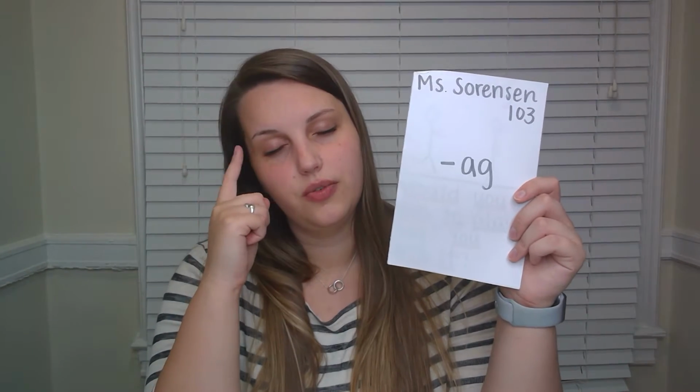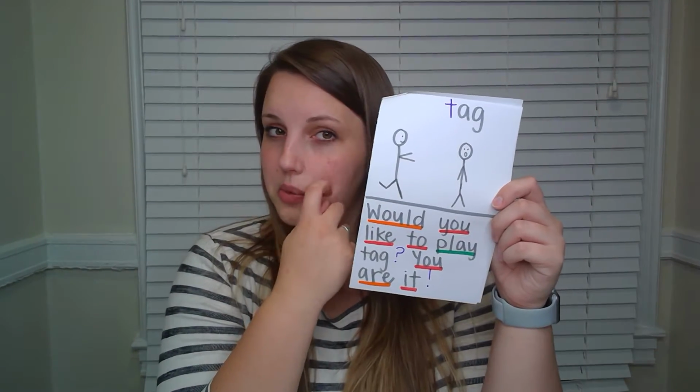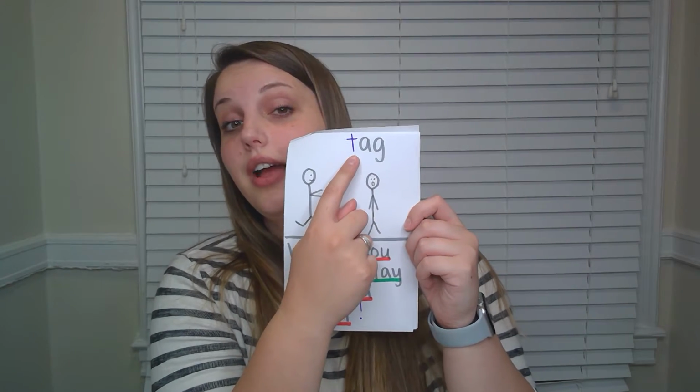Looking at your cover, seeing if you added any ag family words yesterday, or if you've thought of any new words that you could add to the cover of your word work. And then we're ready to turn to the first page that we did yesterday. The word that we did yesterday was the word tag. Right, tag.